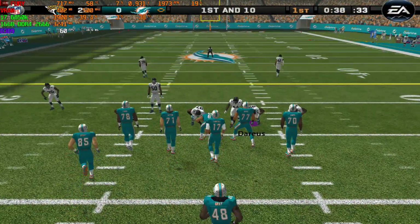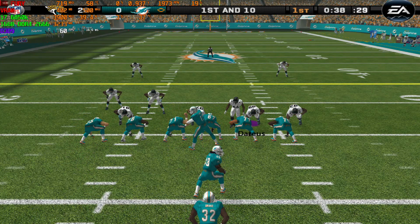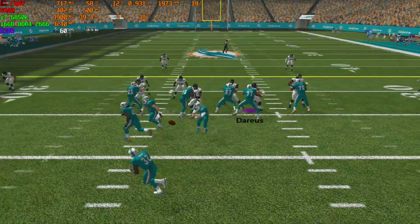First and 10. They'll go from the I formation. Come out. Go! One screen! All right, let's go! There we go, D! Stay soft, man. Clear! Clear! Clear again! Here I come! Everything you got!